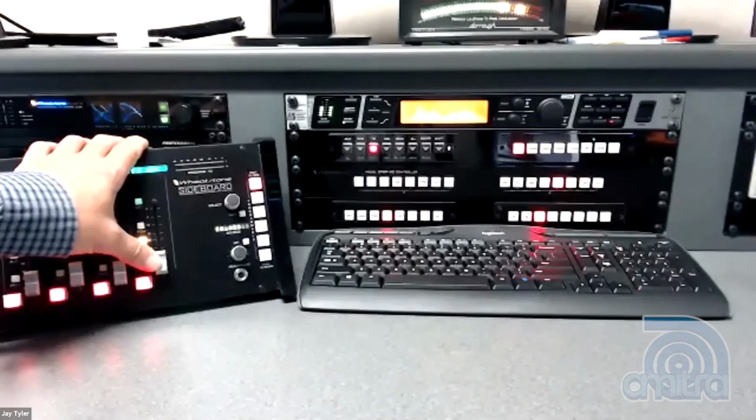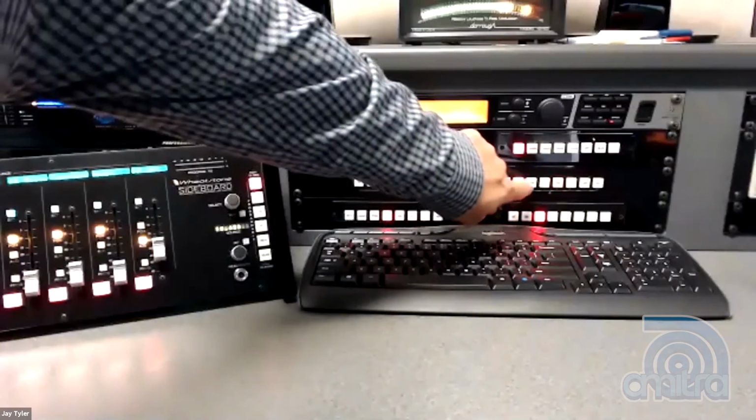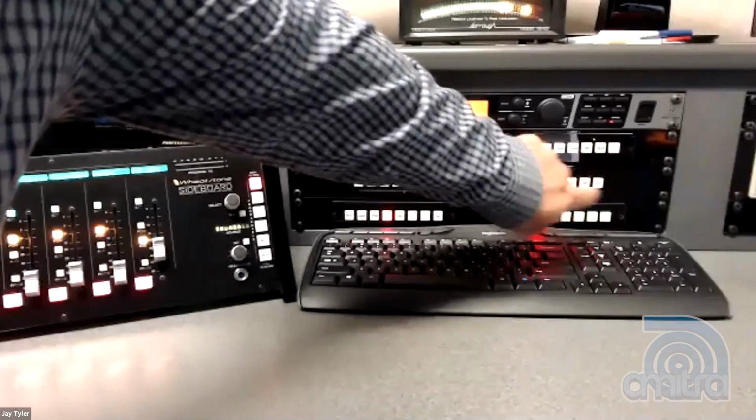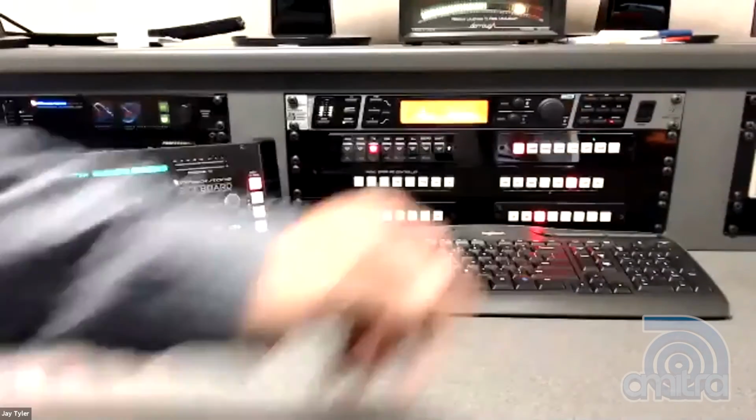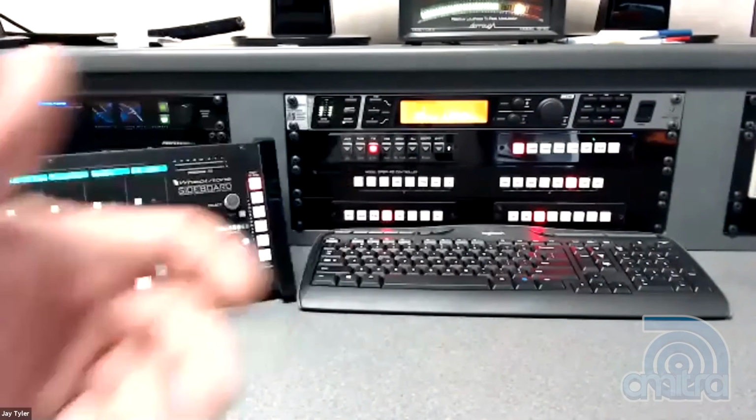In addition to switching formats, we can switch everybody's system, everybody's processor. So this room allows us to compare to everybody else.